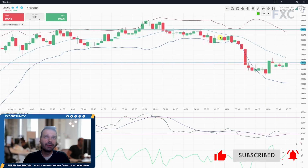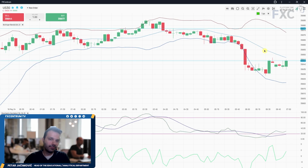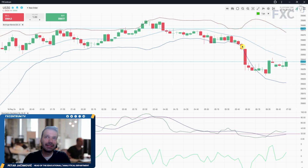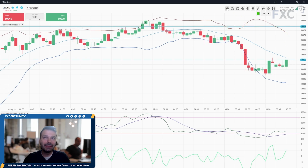You can go even to lower time frames in order to find the confirmation. For example, if you trade a short-term intraday horizon, you can see that we already had a sell-off to the downside on a 5-minute time frame, and now the market is trying to hold. You see that volatility is expanding, so we can already see some structural changes on the 5-minute time frame.